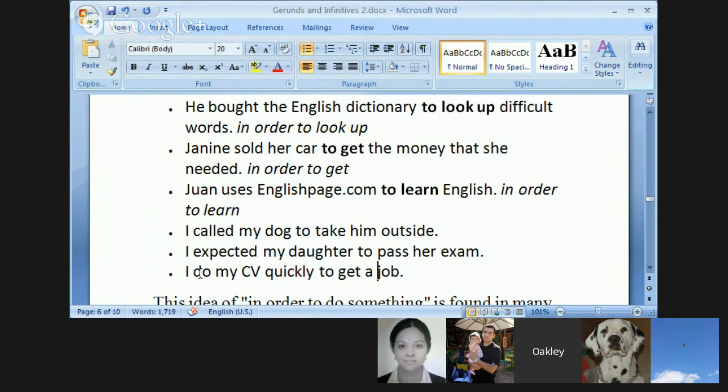Actually, there's something interesting here. First of all, the use of just the simple present tense doesn't really work here because it's not a regular thing. Doing your CV, you don't do it every day. Every morning you wake up and do your CV? It's not a regular thing. It's not a state. It's not something that lasts a long time. So it's a temporary action. So I would probably use a different tense instead of present simple. I did, or better here, maybe future tense. Maybe I will do.